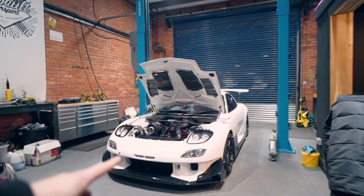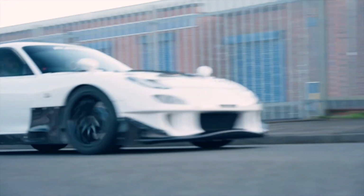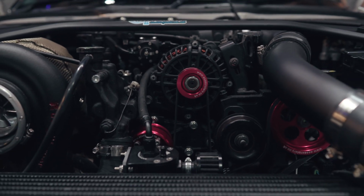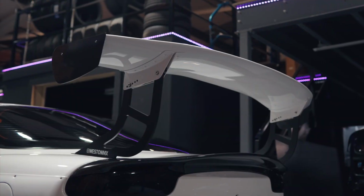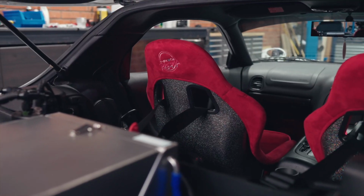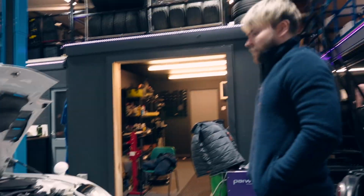But this car right here, this is what I want to talk about. This is my new car. Not really, it's not my car at all. It's just a car that's been around a long time in this workshop, and the amount of work that's gone into this thing, I just really wanted to show it off. This is a really cool RX7. Rather than me telling you about this thing, how about we talk to the guy who built it?